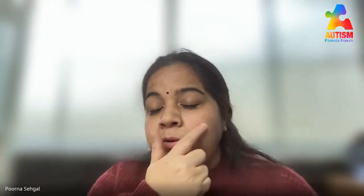So we have to actually start giving him something. First we have to enter his mouth, we have to give some input from outside. Then once he has developed the trust that they are not going to harm me by entering my mouth, we have to enter the mouth and work inside the mouth. We have to work on the cheeks first, in the outside area, then inside, then we will go to the teeth. First there should be stimulation.